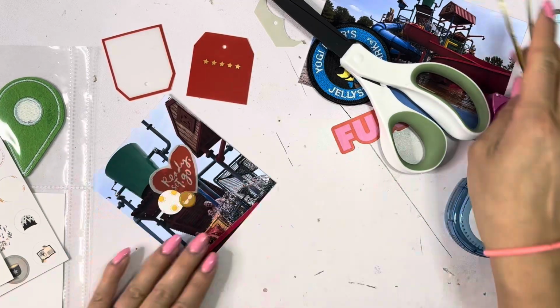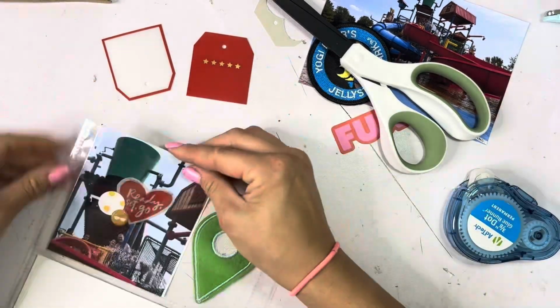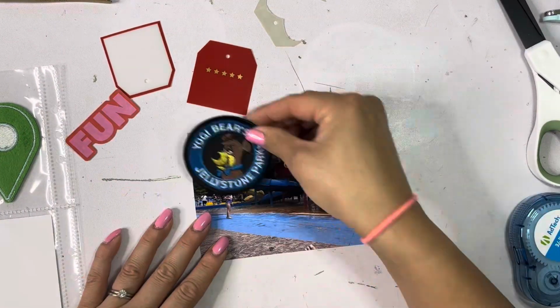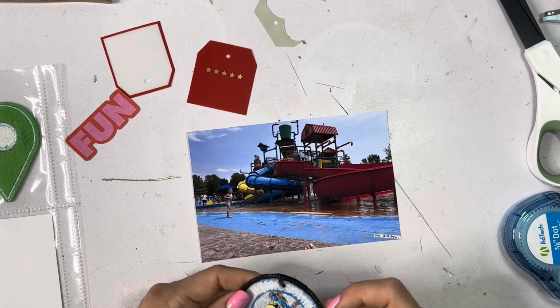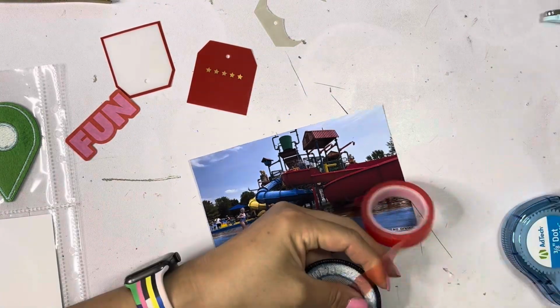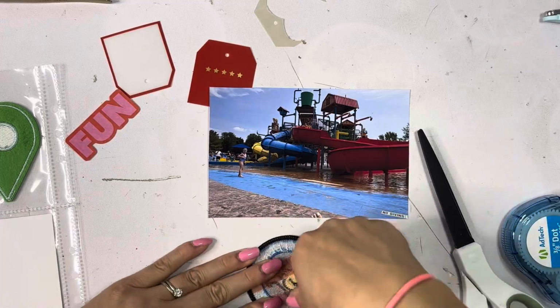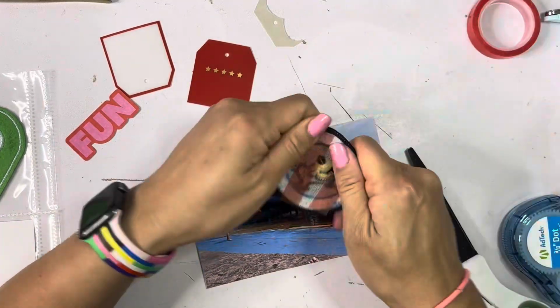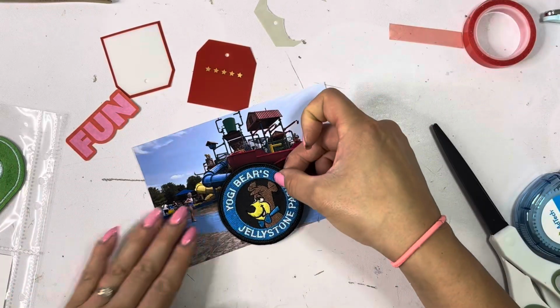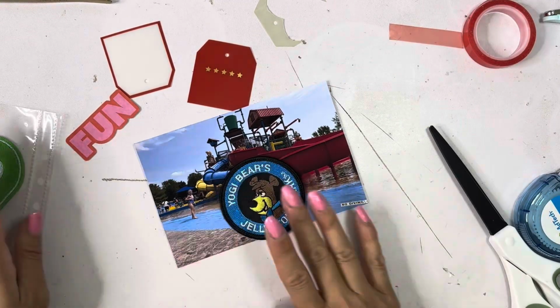And I think that I struggle sometimes with balancing. I like to have an odd number of embellishments or a triangle visual. And I kind of went overboard here. Once I have the patch on, I'm like, oh, I know what else it needs. This die cut. I know what else it needs. Stickers. So I don't know.